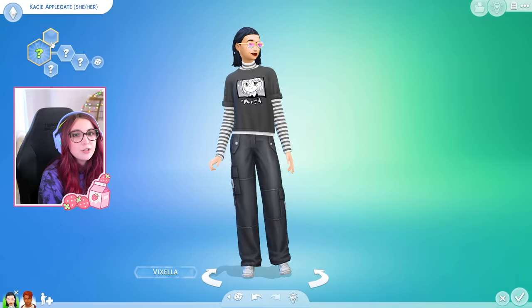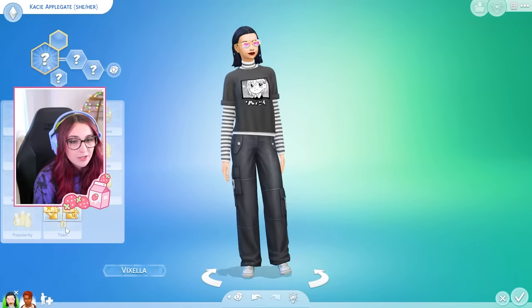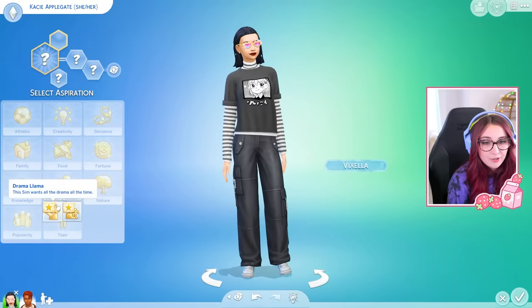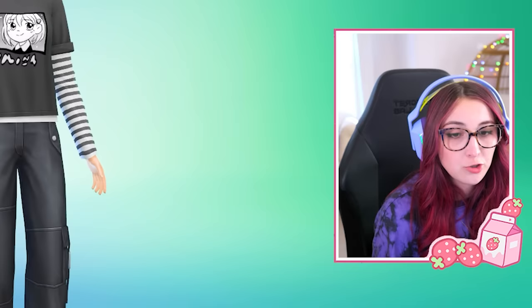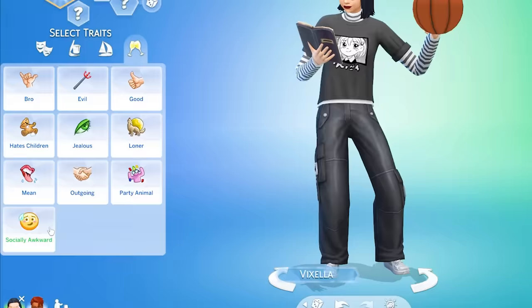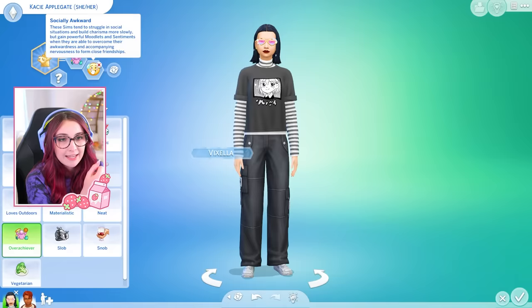So now what we have to look at is the new teen aspiration, which has four different subcategories. Live fast. The sim aims to get the most out of life by living carefree and rules free. Admired icon. The sim wants to be a trendsetter, popular and influential. Drama llama. This sim wants all the drama. Or goal oriented. The road to success is being paved. I think drama llama sounds hilarious. And I don't think there's any new traits. Oh wait, yes there is. Overachiever. It's socially awkward. Whoop whoop. An overachieving, socially awkward sim. I feel bad for her.